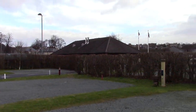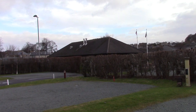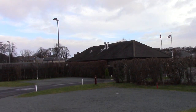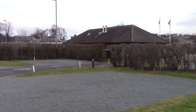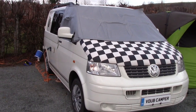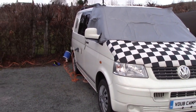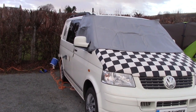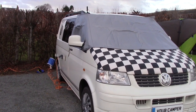Over there in the distance you can see is the wash block, so that's got all of your usual amenities like a laundrette, pot washing facilities and toilets and showers, etc. Put the screens on the windscreen because it went down to below freezing last night. We woke up to quite a lot of ice, and of course they stopped the inside of the windows from steaming up.